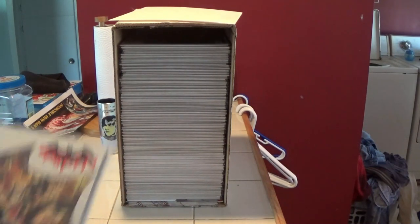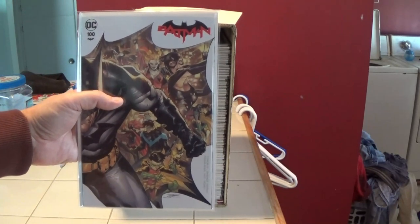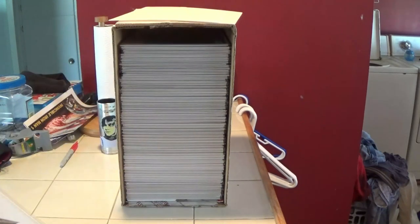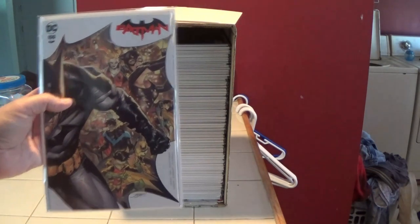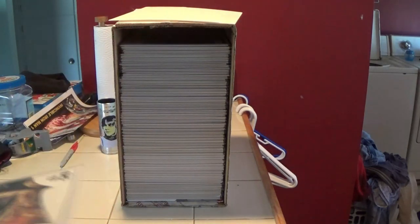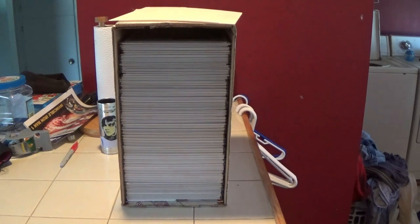And another 100, big square bound book. Batman 100. Okay, and you can see that's it, but I've definitely got plenty of room for more books. It looks like I could probably fit almost 10 more books in this box, so let me go grab some more books.